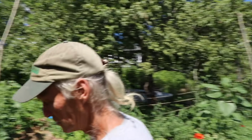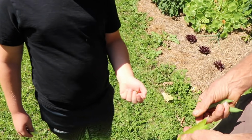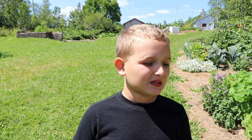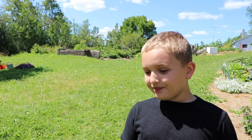Here, open your hand. Oh my god. See, most people do the sugar snaps where you eat the pod, right? But all the Mainers hardly even know about this. Did you just eat two green things that you said were good? You're really expanding the diet.